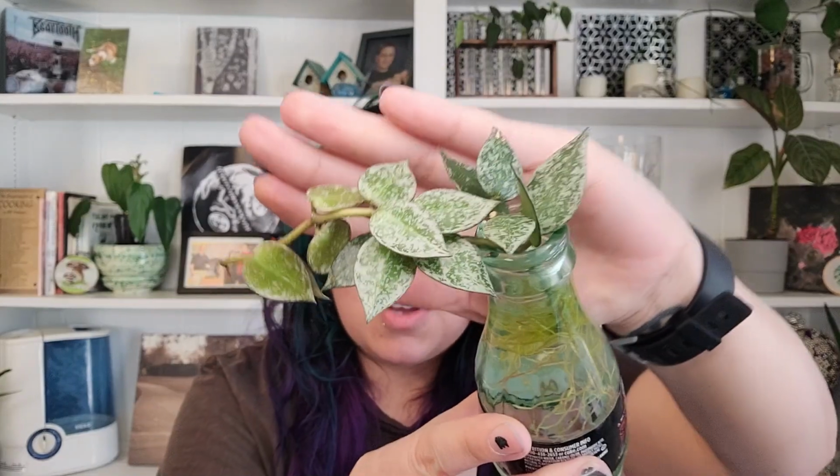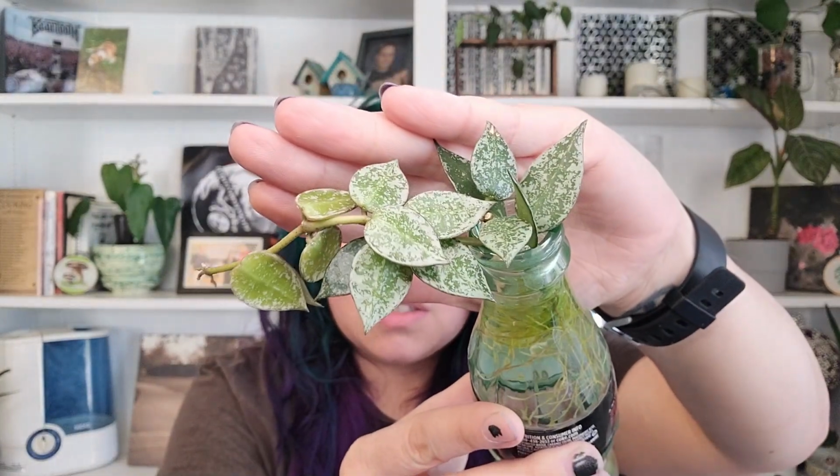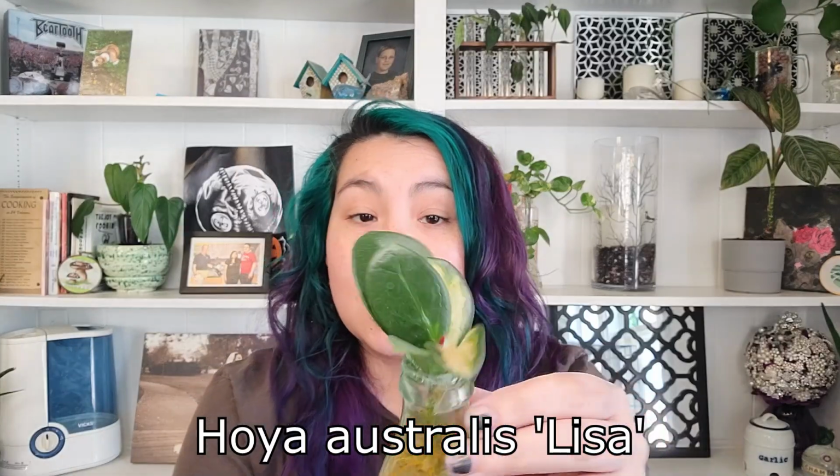I know it should be potted up, but I just love seeing how this one looks. And truthfully, I did this cutting for the purpose of bringing to plant swaps, so I'm going to bring it to a plant swap. I shouldn't keep it for myself, even though I am very tempted to. Look at that. It is beautiful.